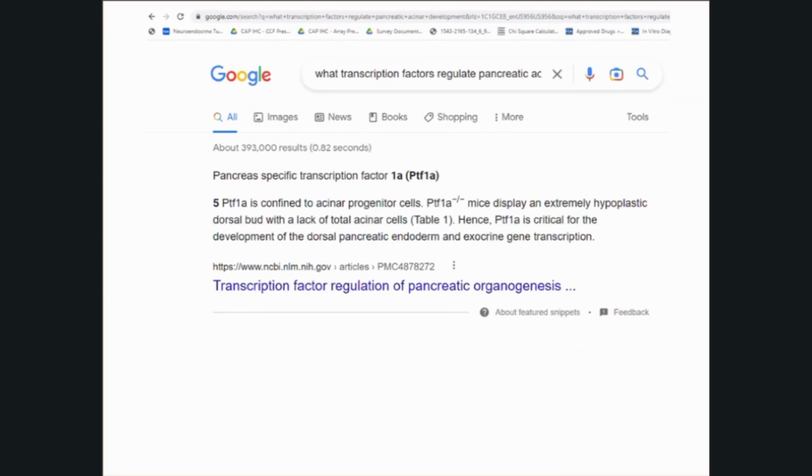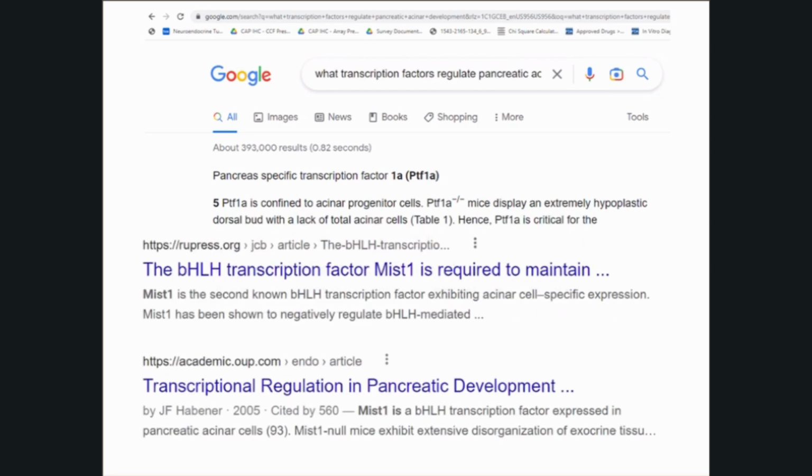And then how do I identify immunohistochemical targets? It's not rocket science, it's Google. A common query is what transcription factors regulate, in this case, pancreatic acinar development. Here's the top hit. It's this PTF1 alpha. But if you scroll down to maybe hit 10, 15, you end up at this marker MIST1.